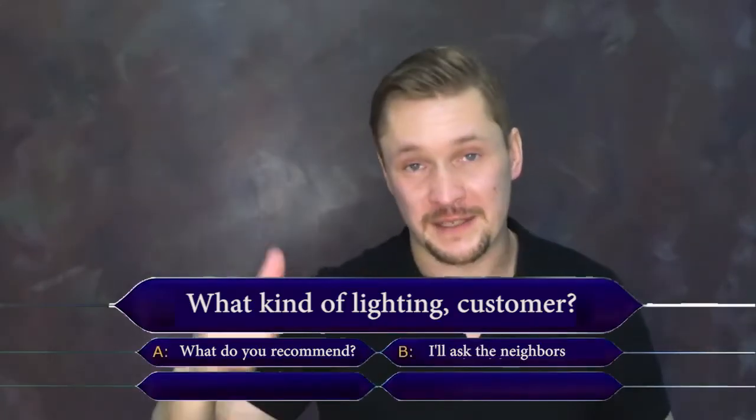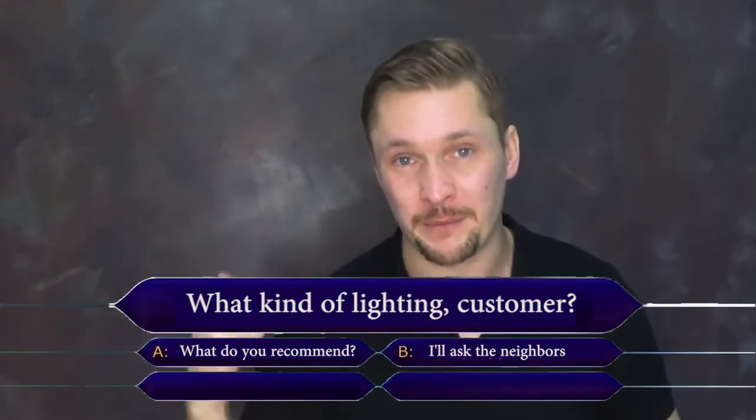You've read every single review and finally invited the team. And they kindly ask you, "Dearest customer, what lighting do you need?" And here I suggest you listen to the foremost popular answer to this secret question. "What would you recommend? I'll ask my neighbor, he's just doing repairs."